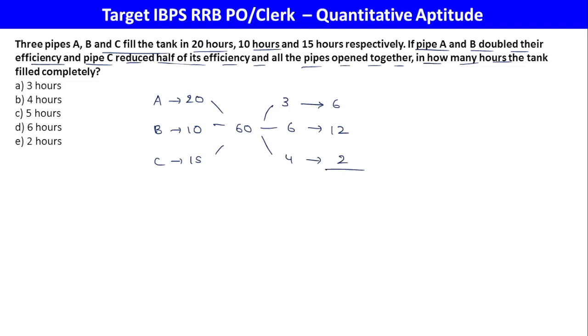Right. 12 plus 2. 14, 20 units. Time taken is 60 upon 20, 3 hours. 3 hours is the final answer. Option A is the correct answer for this question. Then, next question.